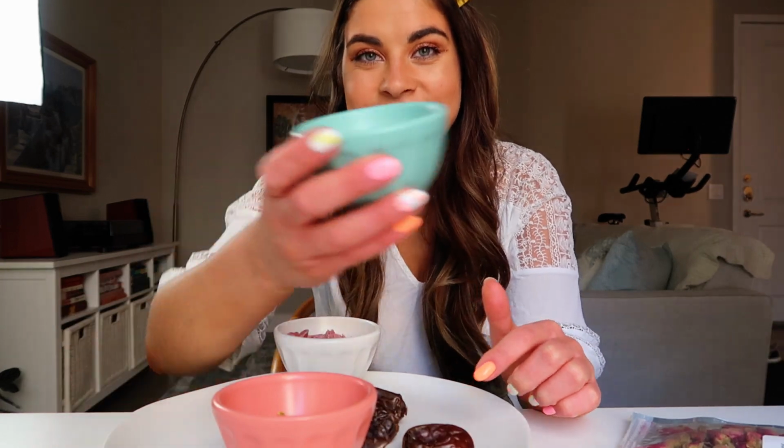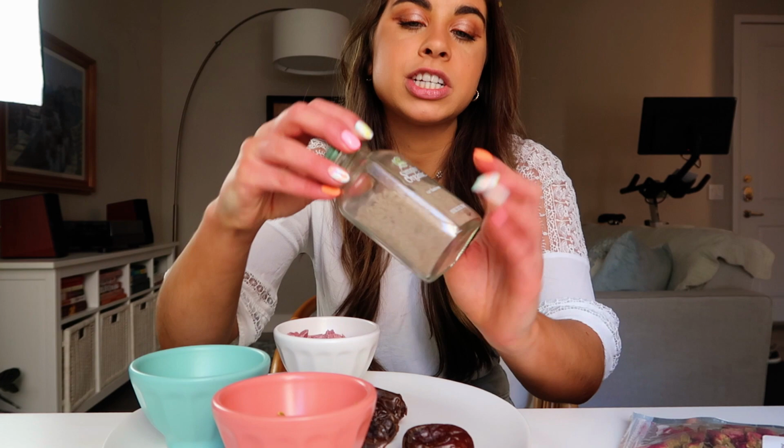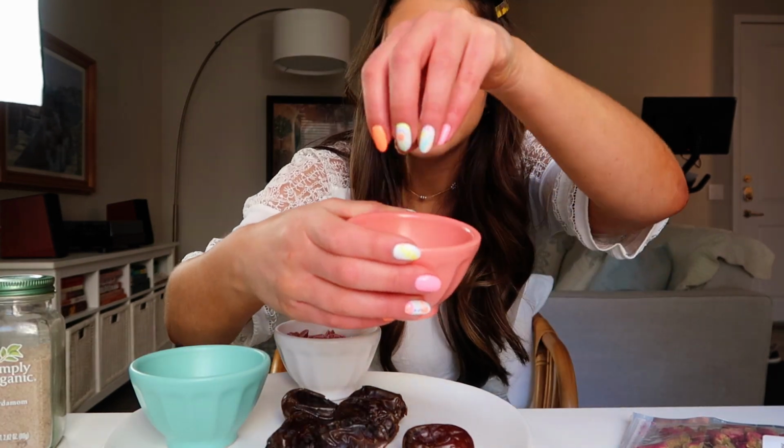So I have a medjool date. They are super gooey. I'm going to stuff these dates with some tahini mixed with one of my favorite spices, cardamom. And then I'm also gonna mix some pistachios into the tahini. Once I refrigerate them, I'm gonna cover them in some ruby chocolate.